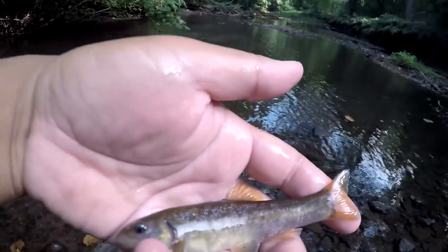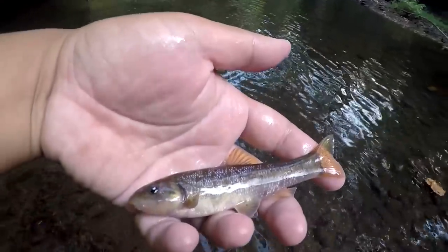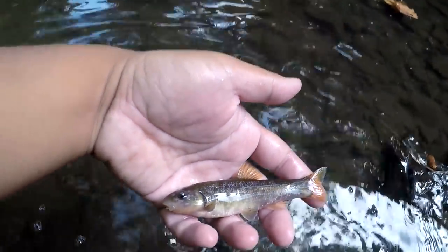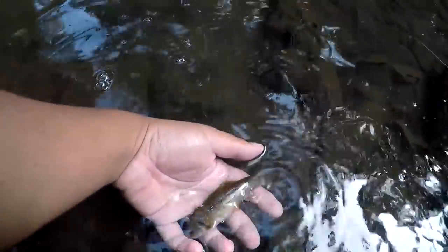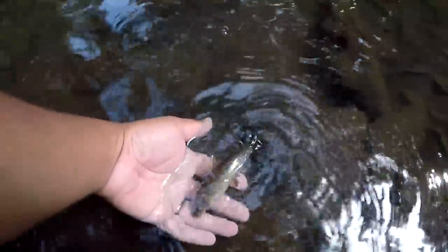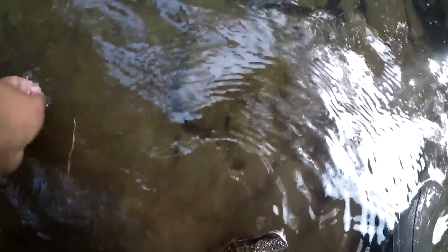I don't know how rare they are around here either. This is the first time that I see one around my area. I don't know if they are native, man. I need to Google it up. But this, I tell you, is a beautiful, beautiful fish for sure. Hey, easy, easy, buddy. Look at that. It's under the rock now.